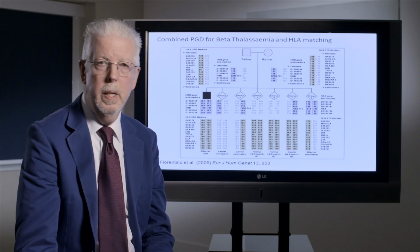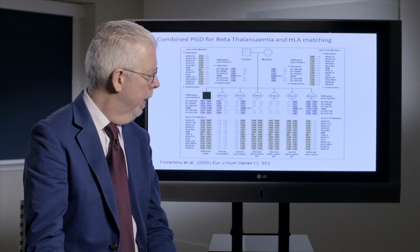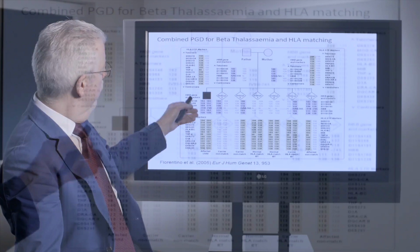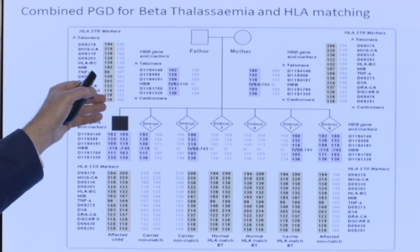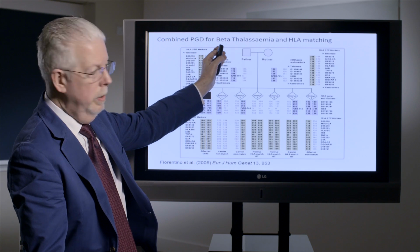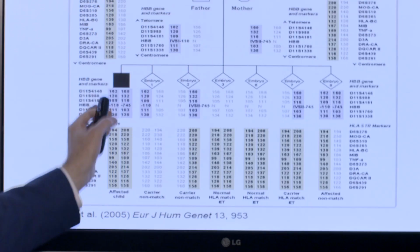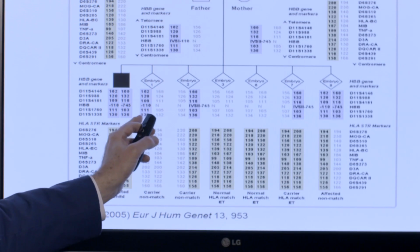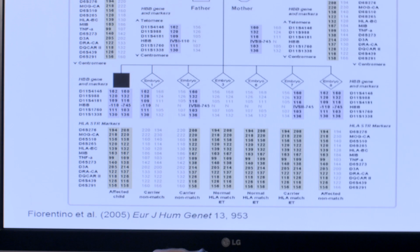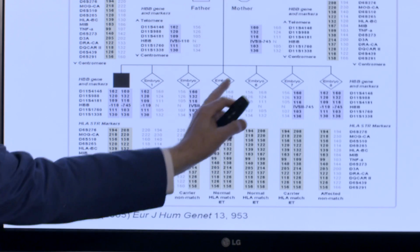And what you can see here is a very nice example that was done in Francesco Fiorentino's lab, in which a multiplex fluorescent PCR reaction was actually used to look at the size of these polymorphic markers across chromosome 6 for the HLA region and also chromosome 11 around the beta globin gene in a case in which they were attempting to, first of all, avoid beta thalassemia, but also to match. And so you can see here in general that the affected child here is carrying these pink chromosomes, in which case these embryos here are carriers, these are normal, and that's an affected embryo. But you can see that there's also a match here, a perfect match with the affected child. And so these 3 embryos could be transferred.